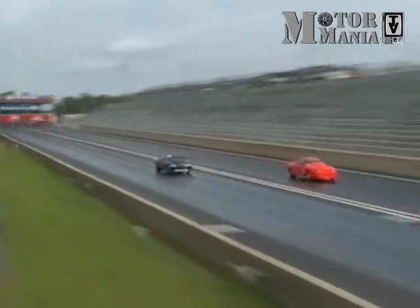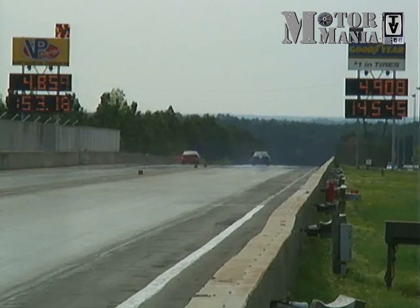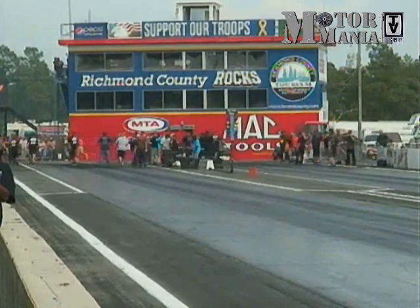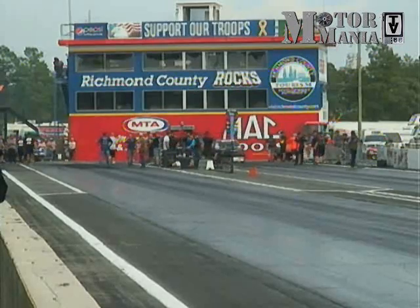Sean got a hold of him. 485 with an eye, takes out a 490 at 145. 118.60 foot right there. So Dean had him on the tree, but Sean caught him and was by him by the 60. He was by him at the 330, but then the big block got him at the stripe.